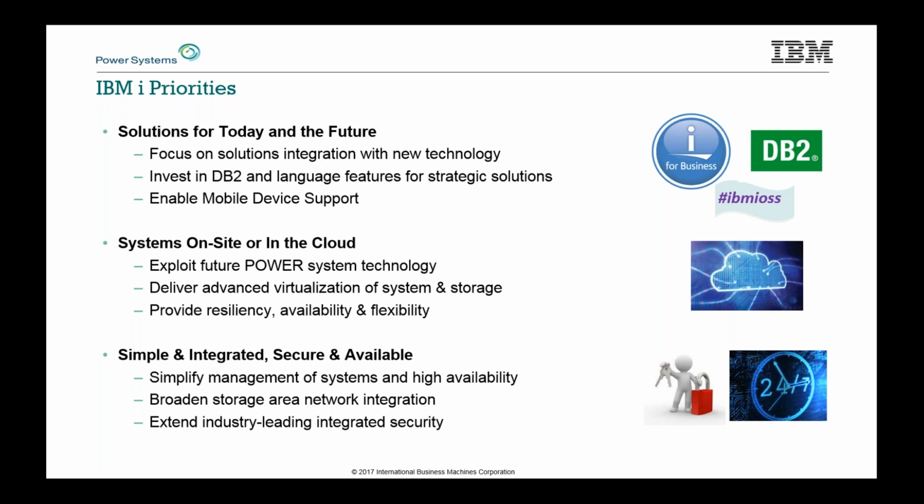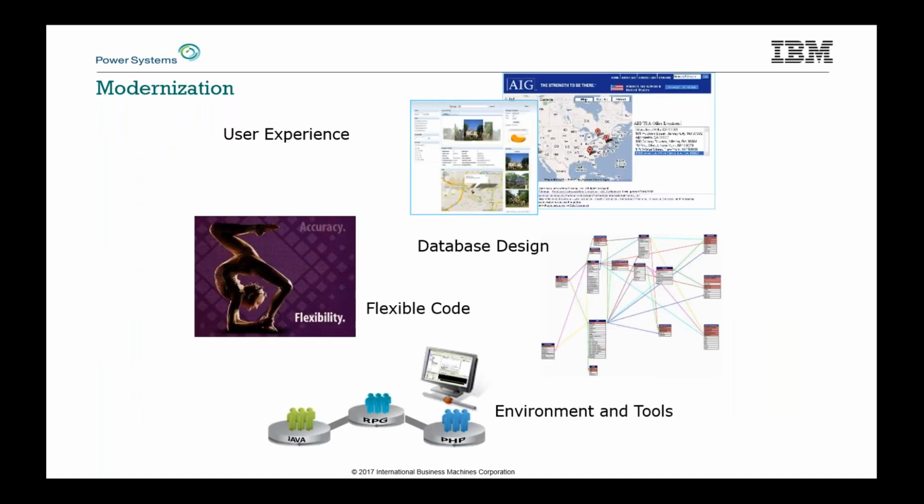But whatever we do, we're going to make sure that we integrate this stuff, make it as simple, secure, and available as we've always been as a platform. So when we put things into plan, these are the priorities that we use. Now, that means we need to help our clients get into the modern age. We need our clients to know that there is a path to getting a better user experience, to being able to take the database that may have been designed in the 90s and get it into today's environment where you can do analytics, where you can do time-based queries and get the necessary information out of it. We want to make sure people are using the most modern tools, because people who use our modern development tools are often 25 to 50% more efficient.